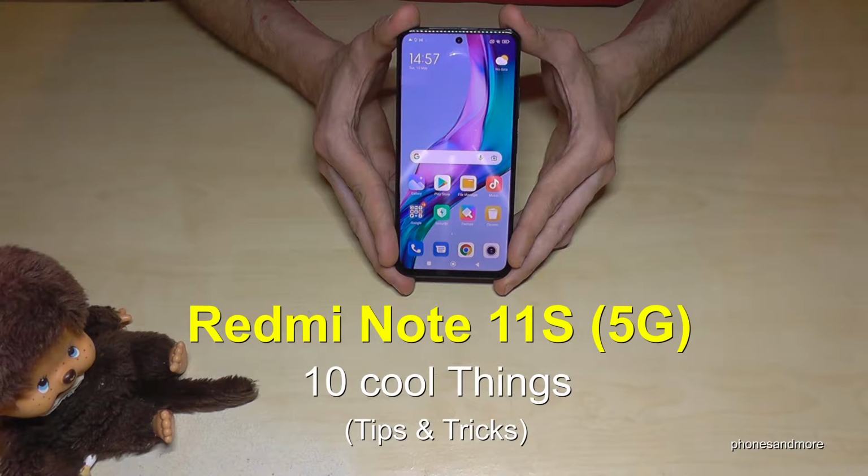Hello everybody, I want to show you with this video 10 cool things you can do with the Redmi Note 11s and Redmi Note 11s 5G.